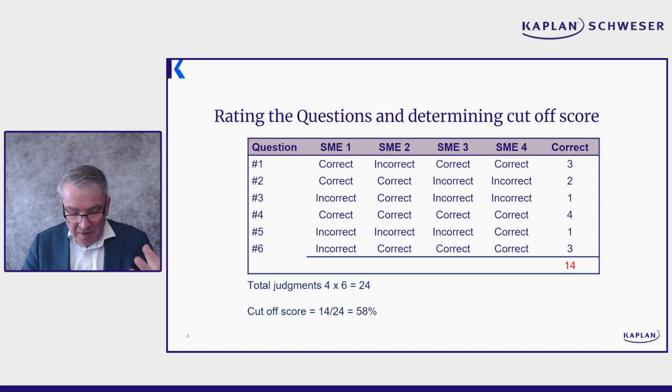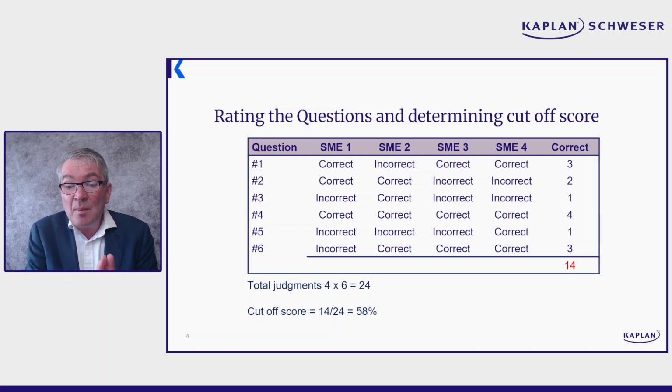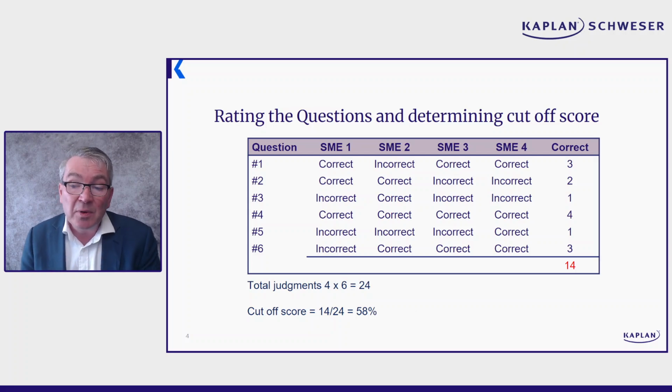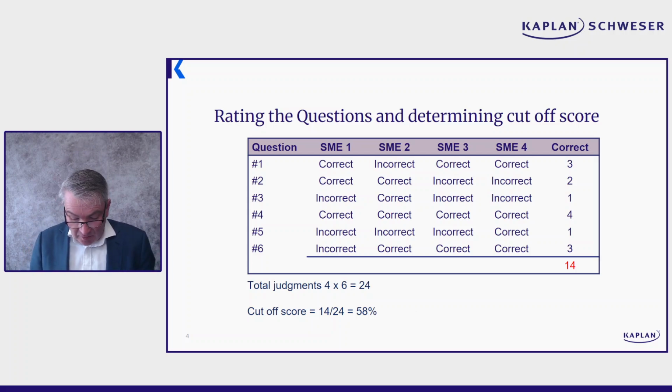Now, we also use a load of statistical methods to make sure that these judgments from the subject matter experts are robust. So we will identify questions where the subject matter experts disagree. If you look at question 2 there, 2 said correct, 2 said incorrect. So there's a lot of disagreement there, so we might revisit that question. But they'll also look at how questions historically performed. Remember, this is a pool of questions used for multiple exam sittings, so they will have statistics for each question on how many candidates actually got it correct in the past. So they will look at this and compare it to historic data.